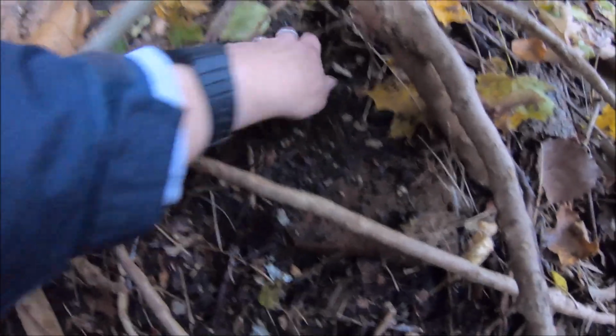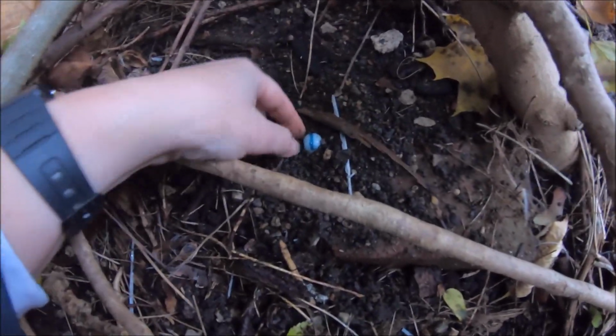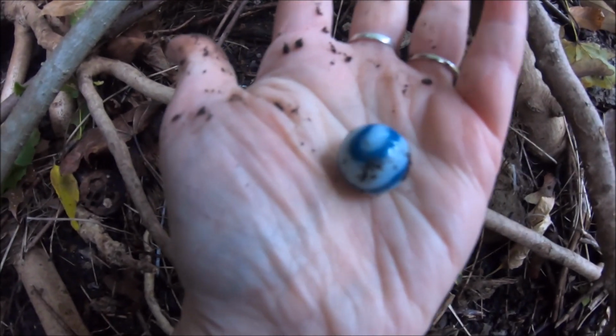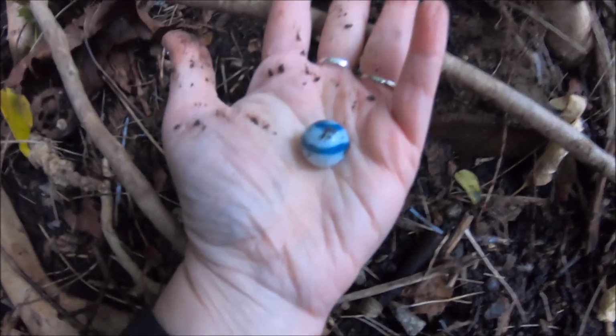Let's move some of these leaves out of the way. Everything is covered with leaves now. Yay! A marble! I found a marble, a glass one. Yay! The slump is over. Yes! Yay, I've done it.